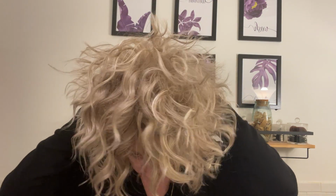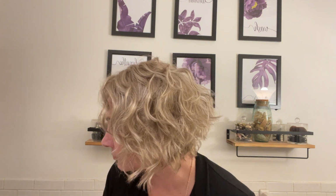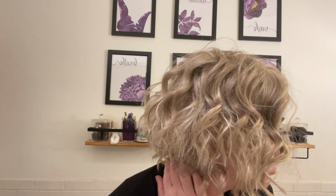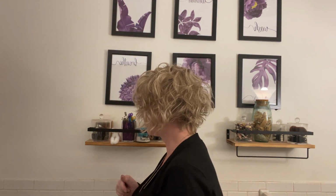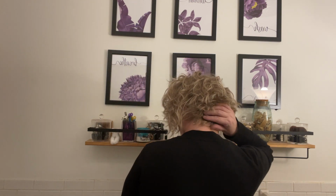Okay, so we're going to put on Wynter. Oh, isn't she cute? Yeah, she's pretty. Actually, all of them have been a similar style. So here's the color. I'll show you the color. Let me show you all around before I mess with her a little bit. So we've got the right and the back.